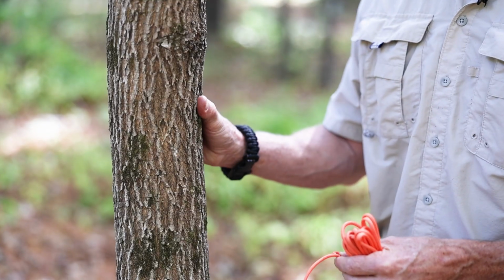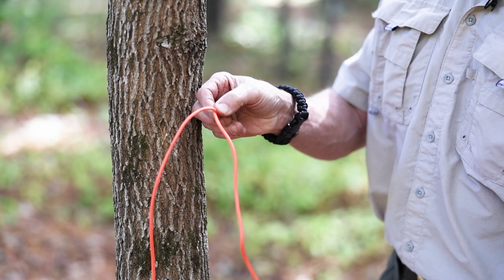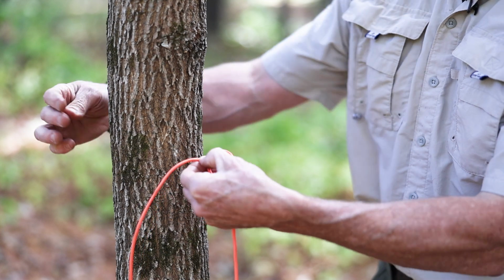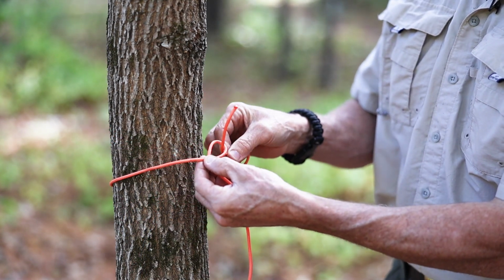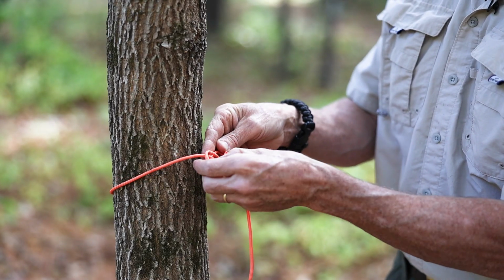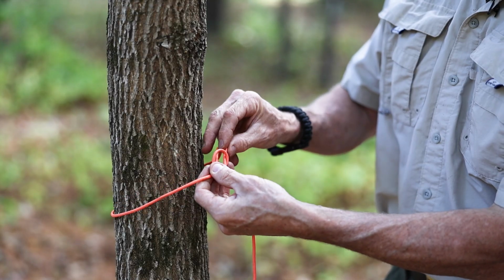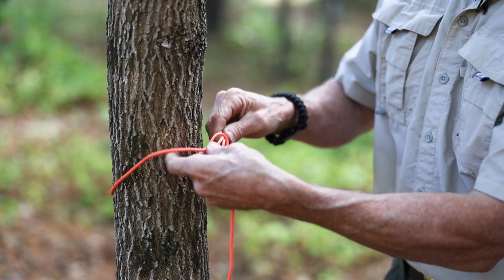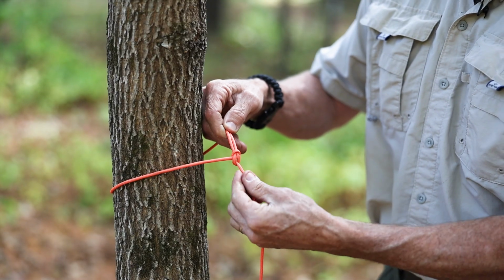Okay, on your anchor tree, you're going to tie what's called a bowline knot. You're going to make a P in your parachute cord like this. You're going to wrap around the tree. You're going to come up through the bottom, around your rope, and back down through the P. And you're going to hold the tail and cinch it up just like that. It looks like a little bow tie.